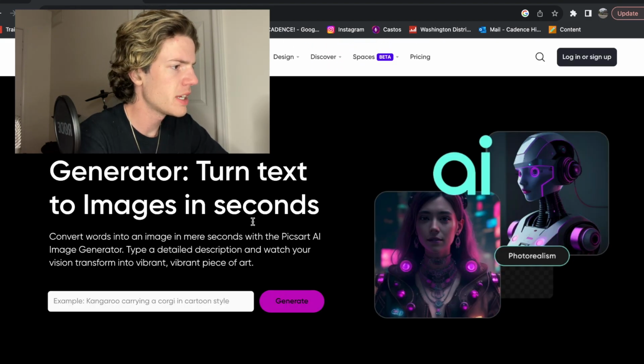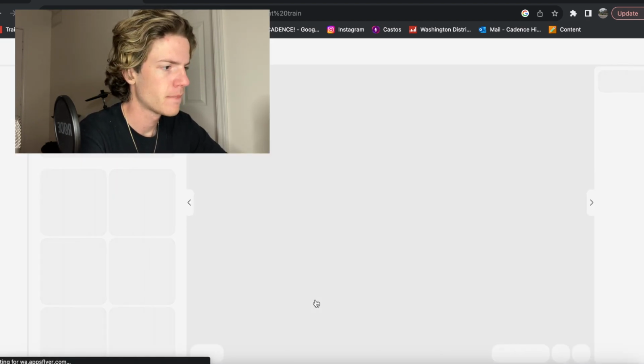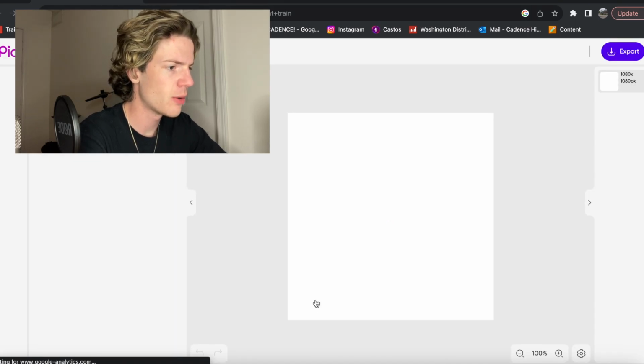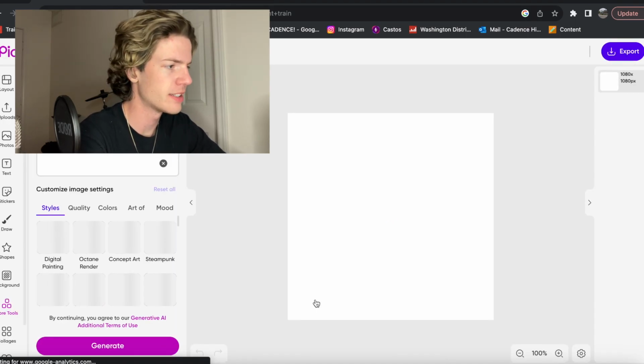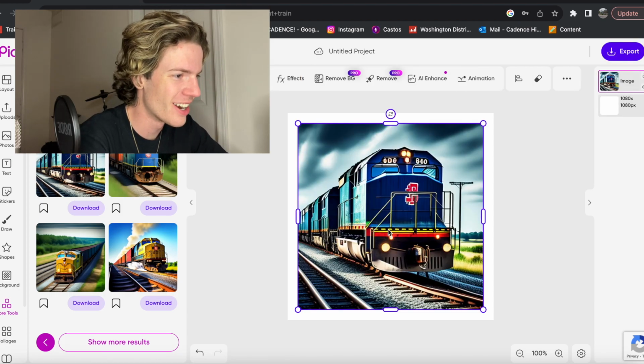Alright, so we've got a free AI generator here. I think we just type in here what we want it to make. So let's just start out with freight train. Let's see what it's going to come out with here. I'm looking to get more specific as we go on, but to start out with, we'll use some basic terms here. Okay, there's some very interesting things going on here.